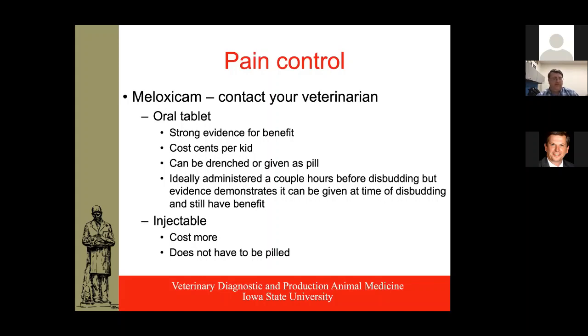The oral tablet only costs us a couple of cents per kid. It can be drenched, or many of our farms now are giving this as a pill, just like you'd pill a dog or a cat, just shoving it in the back of the mouth with their finger quite effectively. And so it's quick to administer, low cost, has demonstrable benefit across multiple studies, across multiple countries. The injectable for some folks is a little bit easier. Both are extra label, both require veterinary involvement, but the cost is higher on the injectable.